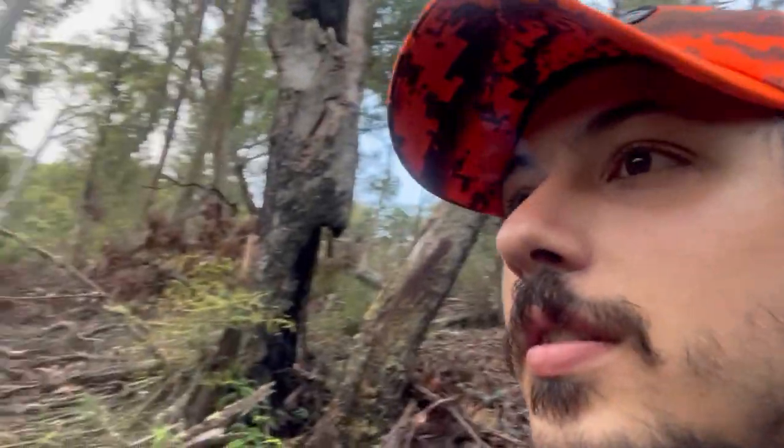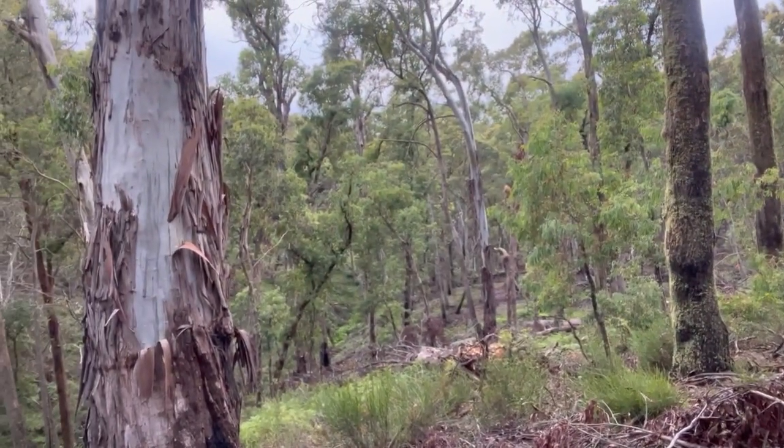But I'm sitting on this nice open spot. Lots of green grass down the bottom, and hopefully we can get something else moving up. A nice velvet stag would be beautiful right now. We'll see what happens.